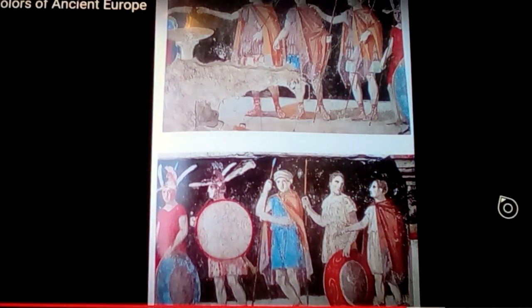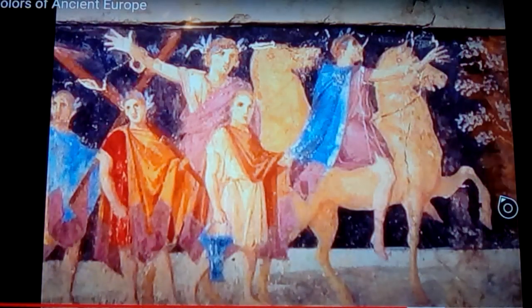Lion's head mask. Real colorful. Early paintings. This isn't a cracked up fresco. This is an actual painting of people. And he's wearing a purple tunic and things going on. But here's a girl with purple hair. No, that's a guy with short hair. That person is wearing a purple tunic too. He's going into Phoenicians and stuff.